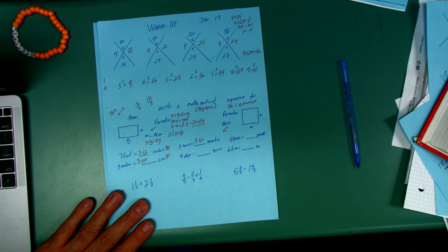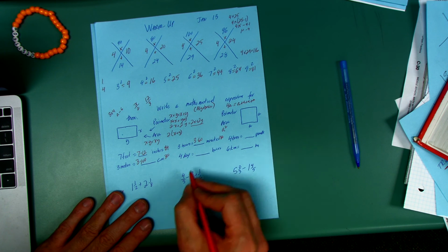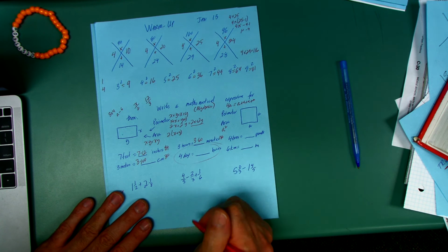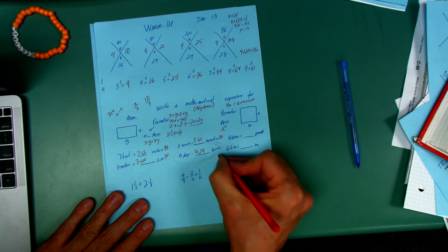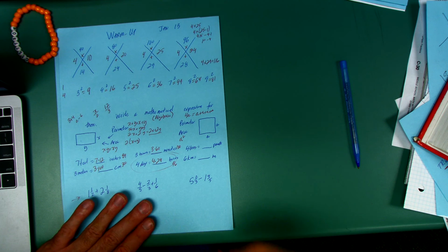Hours and minutes. Each hour is 60 minutes, so this can be 3 times 60, 180 minutes. 4 days and hours. Well, guess what? We already did that problem. 24 hours in a day, right? How many hours in 4 days? Boom, 96.